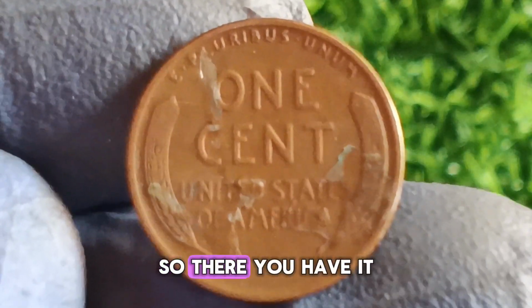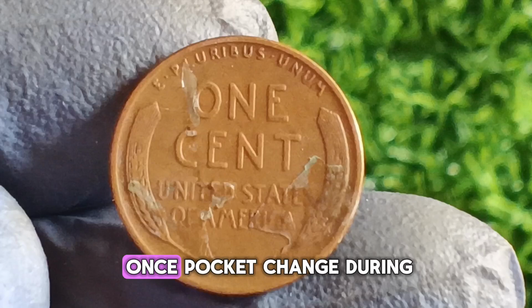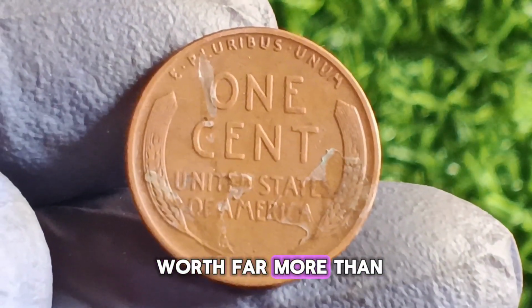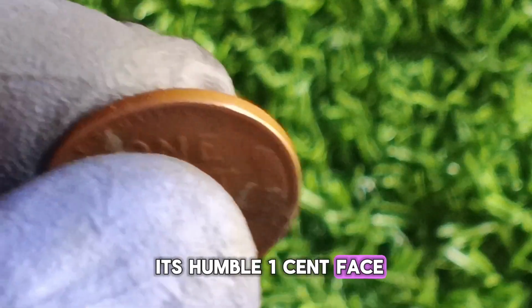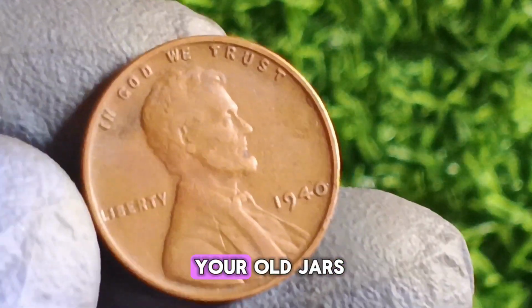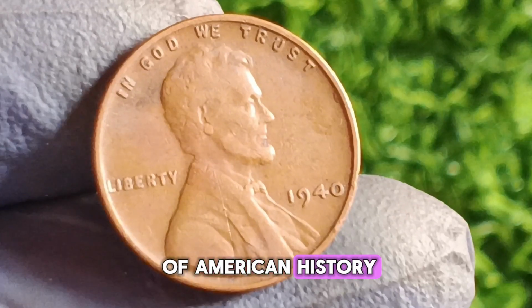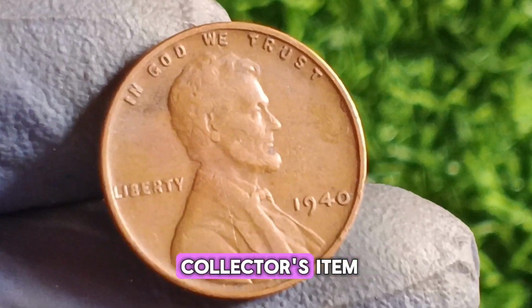So there you have it: a coin that was once pocket change during a world at war, now a hidden treasure worth far more than its humble 1-cent face. Search your drawers. Check your old jars. You might just be holding a tiny piece of American history and potentially a valuable collector's item.